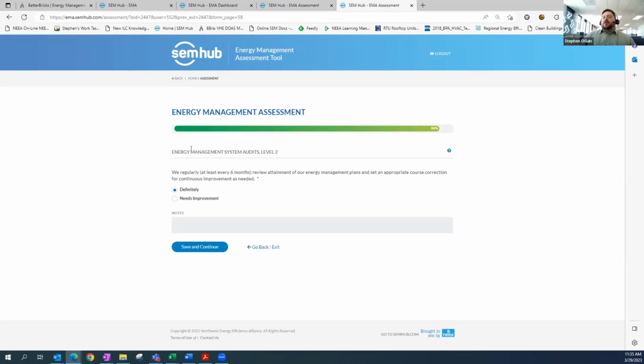So we're at the last component here, level 2. I'm going to just answer yes, and I think we will kick it out here. We'll say this one needs improvement, and since we're in the last component, it'll generate the report for us here.